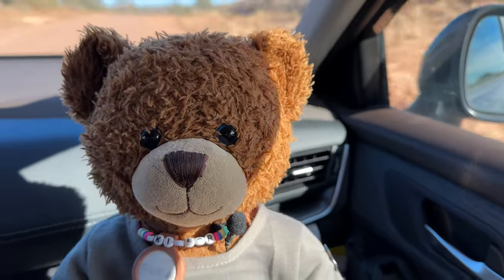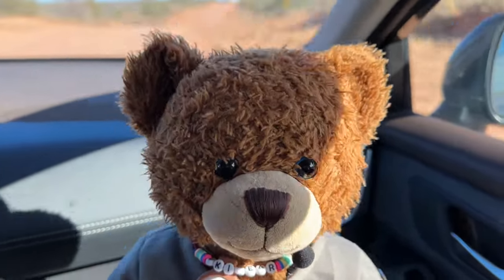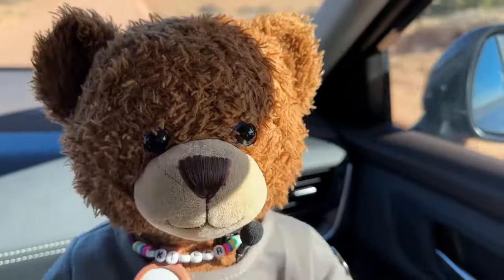Wrong turn. It's very bumpy here. Yeah, just look at the road.